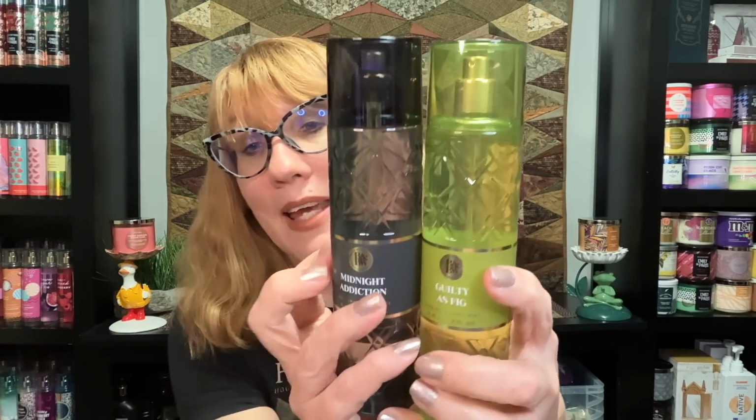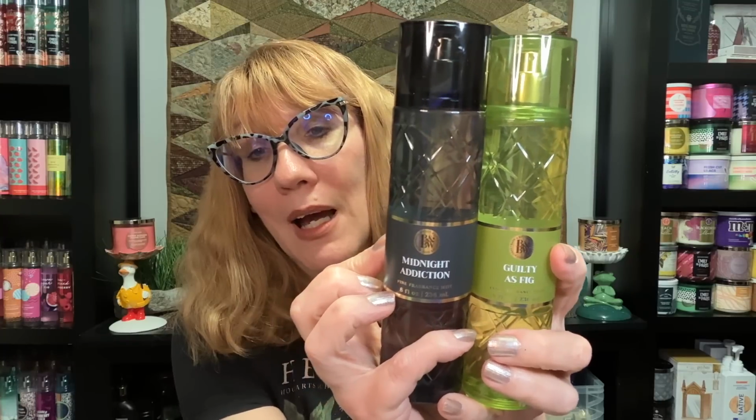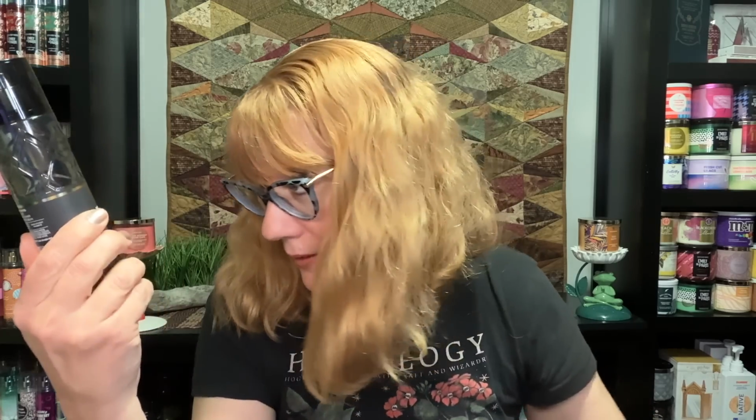I gotta say, they did a great job with the readability, and I kind of like this new Bath and Body Works logo on here. It basically says B&BW, Bath and Body Works. I like it. Huge improvement on the packaging.